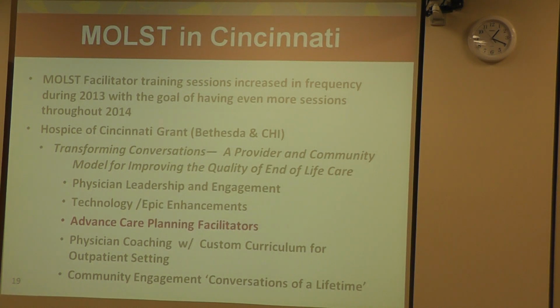What really pushed it along though was the Hospice of Cincinnati grant, which was in the spring of 2013. The name of it is Transforming Conversations, a Provider and Community Model for Improving the Quality of End-of-Life Care. What that did is it focused on these topics right here. They're working with primary care physician offices to teach physicians how to have end-of-life conversations with their patients. Shocker, right? I'm sure this isn't a surprise to you guys.